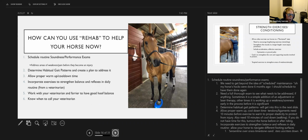So how can you use rehab to help your horse now? Dr. Iverson, I'm going to jump in. We have just over 15 minutes left. Okay. I think we should go a little over because we started late, but just out of respect for the people that are on, I don't want to keep them much after 8. So maybe like 20 more minutes. Do you think you can do it? I think so. Okay, thank you.